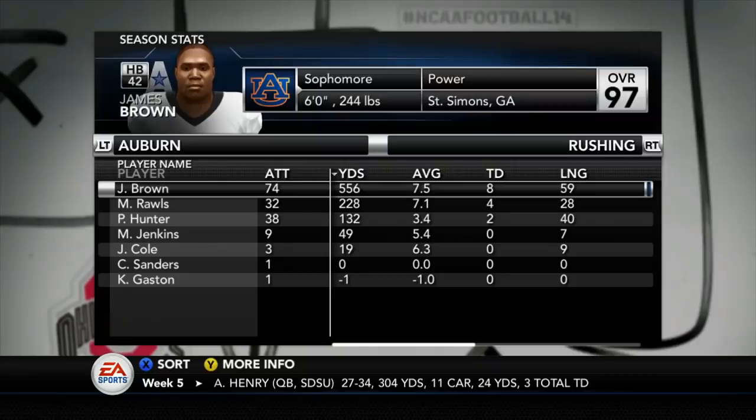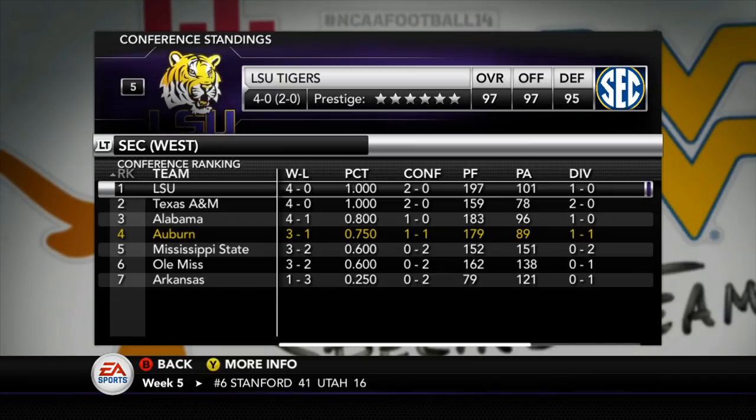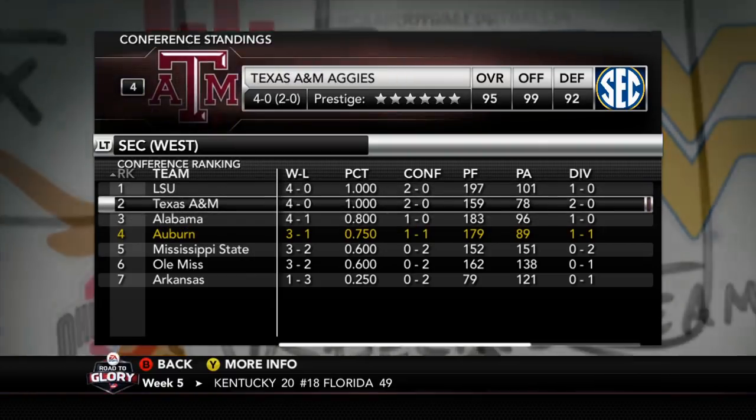Season stats for Brown so far: 74 carries over 4 games, 556 yards, and 8 touchdowns. Conference standings still looking relatively the same, sitting at 3-1, 1-1 in conference play. LSU, Texas A&M, and Alabama still undefeated in conference. And LSU and Texas A&M are undefeated right now in the nation.